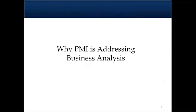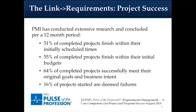So let's go ahead and first answer the question, why is PMI addressing business analysis? I don't know about you, but I've gone to a lot of chapter events and I've seen a lot of presentations over the years, and I have seen the Standish reports, the CHAOS report specifically, where we tie in business analysis practices, requirements management, and the relationship to project success, right? So we've seen that over the years.